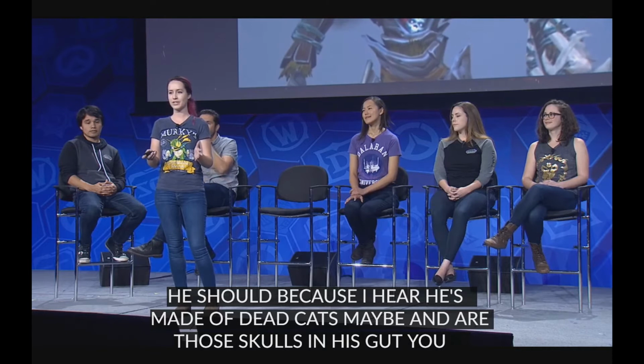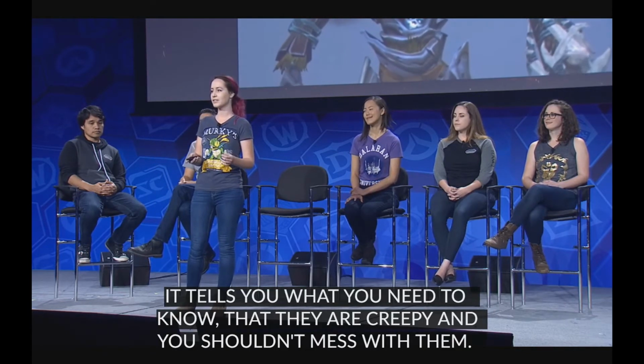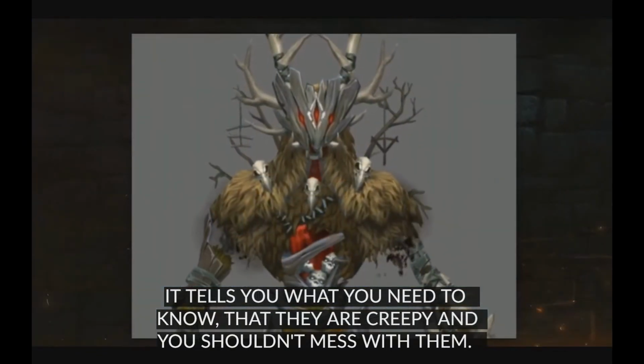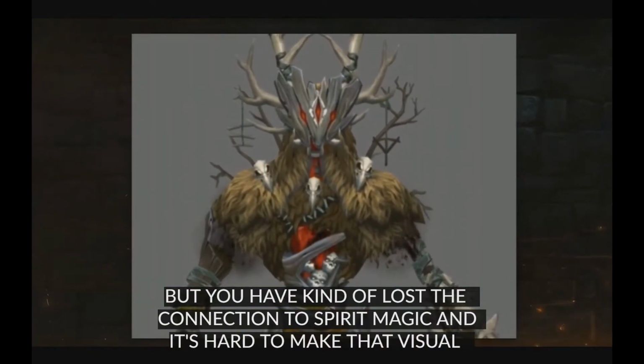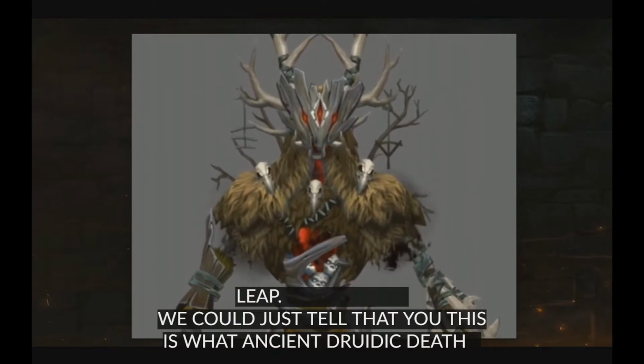It tells you what you need to know, that they're creepy and you shouldn't mess with them. But you've kind of lost the connection to spirit magic, and it's hard to make that visual leap. And we could just tell you that this is what ancient druidic death magic looks like, but we can do better, and we'd rather show, not tell you.